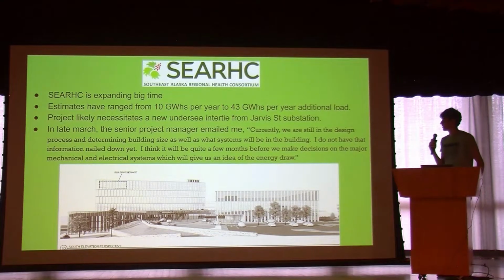Whatever SEARHC expansion happens, it's going to significantly impact the longevity of our system. Whether what we have right now will keep us away from diesels for, say, 5 years or 20 years or even less, is largely dependent on this as SEARHC expands. And it will likely necessitate a new undersea intertie from Jarvis Street substation, so a new cable going under the water from off the beach there, and then all the way around to Japonski.